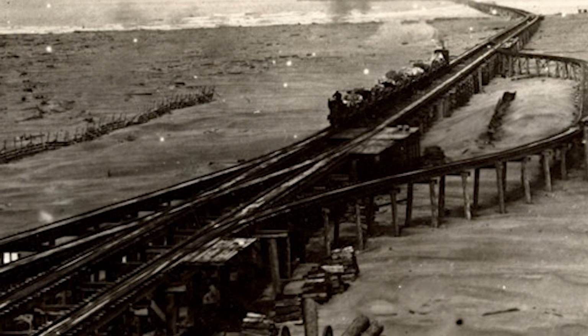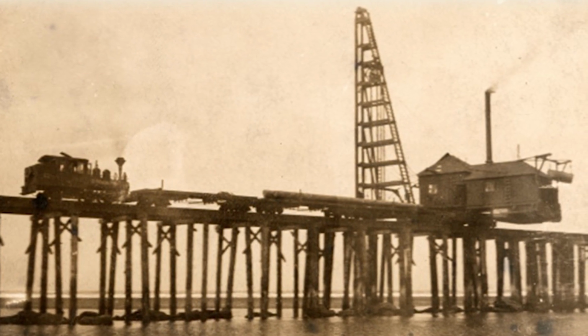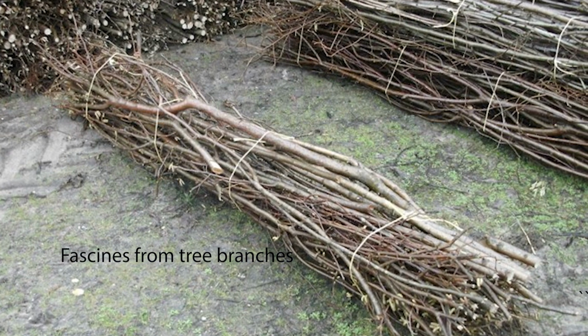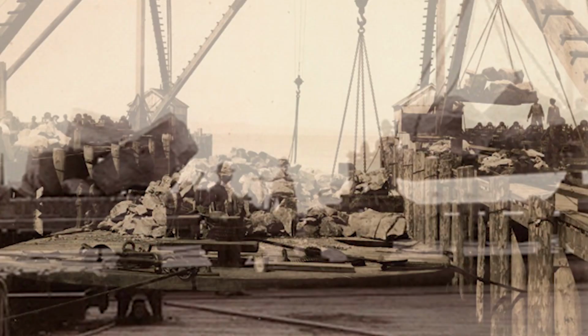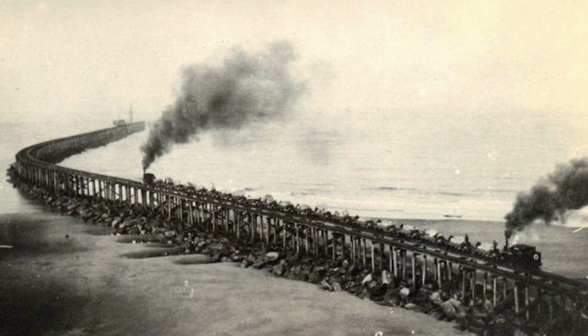To build the jetties, they constructed railroad trestles out into the ocean. The lowest layer of the jetties was made of huge bundles of sticks laid out 40 feet wide along the base of the trestle. These would help slow erosion during construction. Then, rocks were barged in from quarries upriver and loaded onto trains. These trains went out over the water on the trestles and dumped the rocks into the deep blue sea. Put the train in reverse, get some more rocks, and repeat for about 50 years.